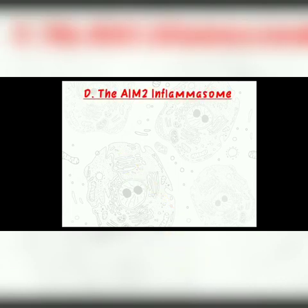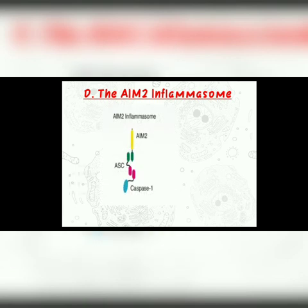Now let's move to the last one for today, which is the AIM2 inflammasome. Actually, this one is recently identified, and it's not a NOD family member. It's a HIN 200 family member. It's a cytosolic double-stranded DNA or dsDNA sensor that induces caspase 1-dependent interleukin 1 beta maturation, and this is really important in advancing the inflammasome field.